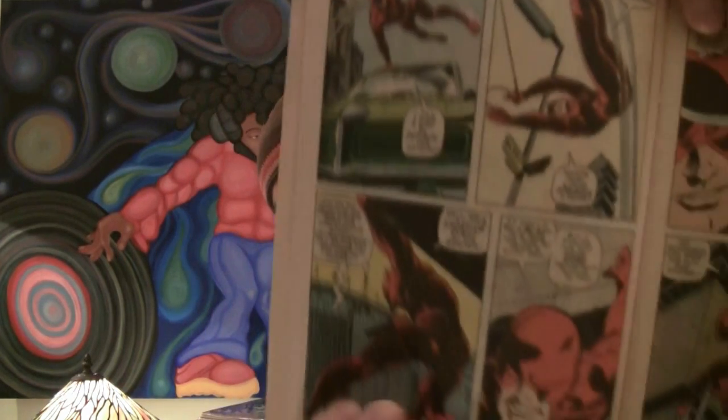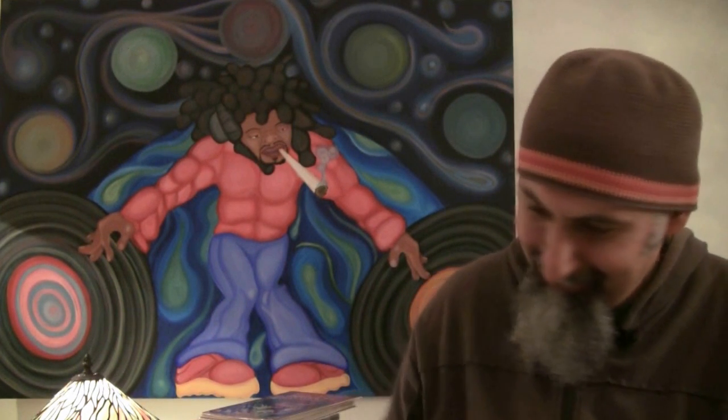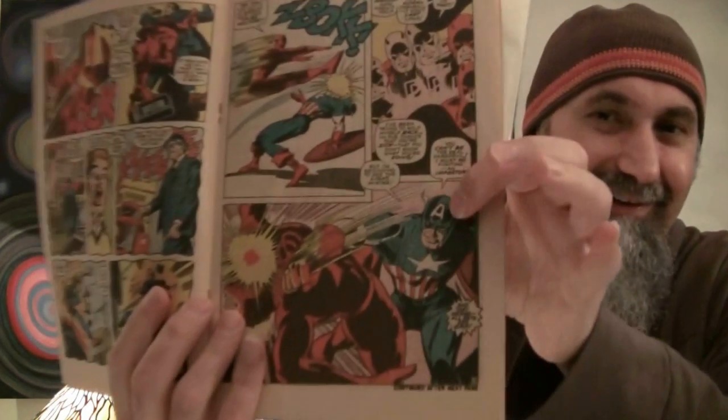Nice. Just some panels. That'll work. I'm not sure who the artist for this is, or the writer, I'm assuming. I'm not sure if it's still Stan Lee doing it. And here's the Captain America popping up, right? Captain America.